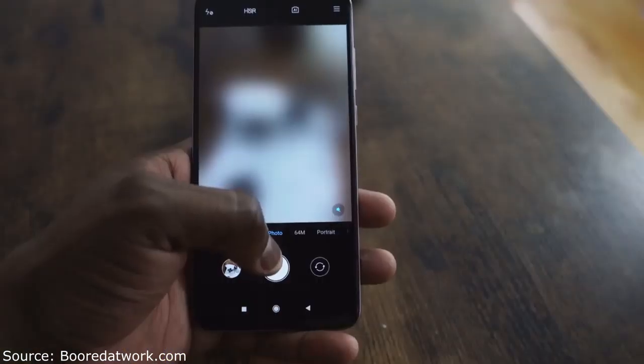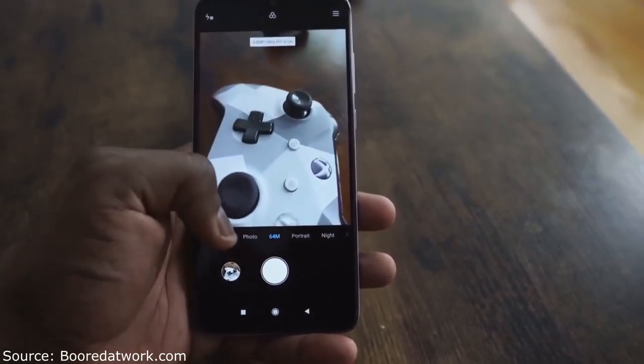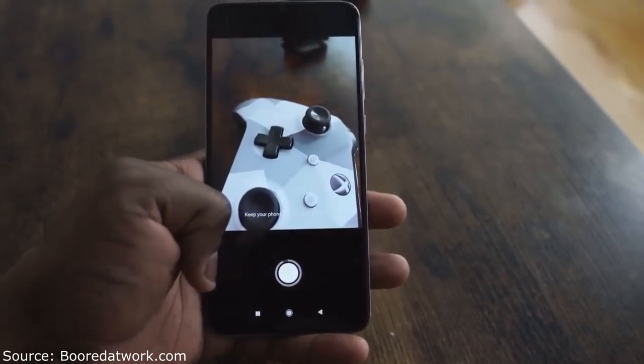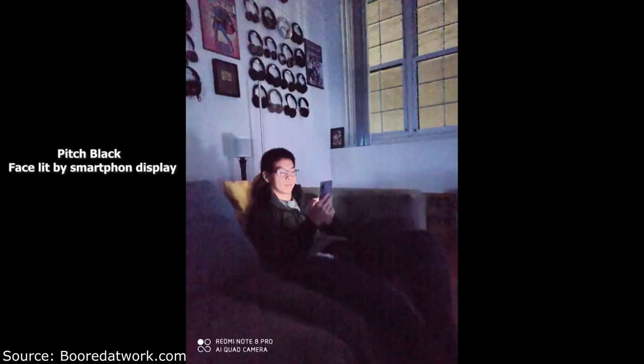Now, what else do you get? Now, we know we've got a nice display, it games well. You've also got a triple camera setup at the back, 64 megapixels. You've got an 8-2-2. You've also got a 20 megapixel front-facing camera. In terms of the front-facing camera, it does a decent job. That whitening effect is still there a little bit. Now, the rear cameras have a 64 megapixel mode. There's also a night mode as well, which I wasn't expecting to see anything fantastic.